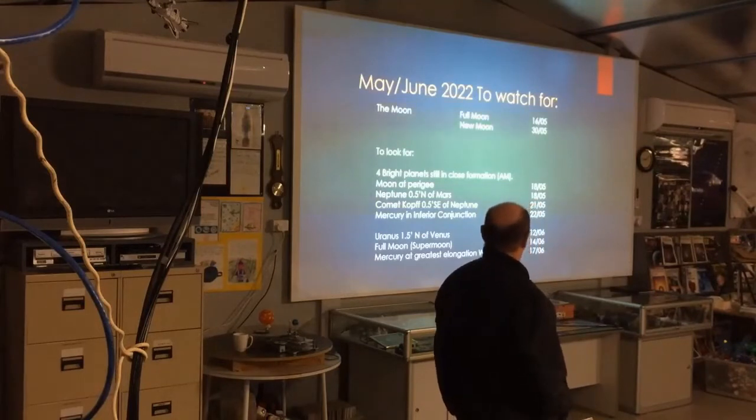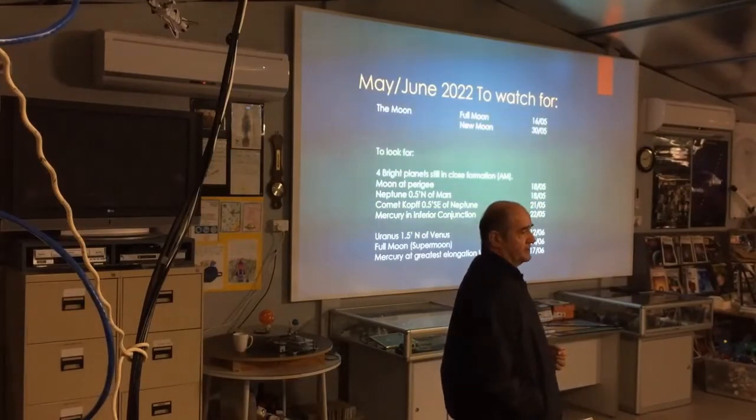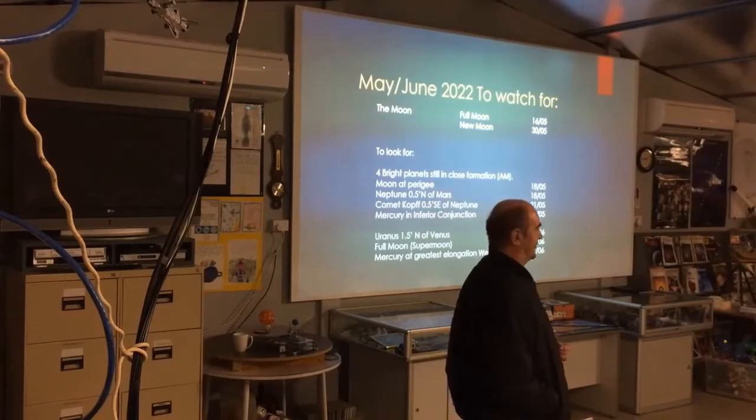22nd of the 5th, Mercury is in inferior conjunction, which means it's between us and the Sun. Unfortunately, it's not on a plane such that it'll give us a transit. That's just the unfortunate aspects.